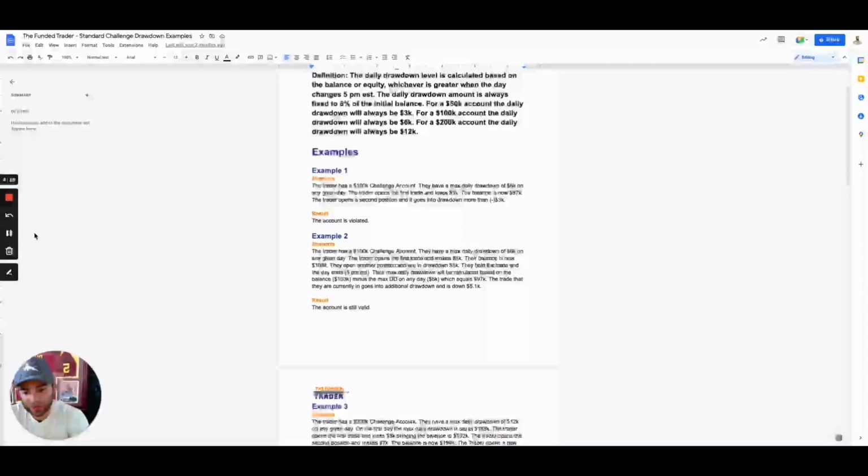So the trader has a 100K challenge account. They have a max daily drawdown of 6K on any given day. The trader opens the first trade and makes 3,000. Their balance is now 103,000. They open another position and are in drawdown 3,000. So their equity is currently at 100K, but their balance is at 103,000. They hold the trade and the day ends.